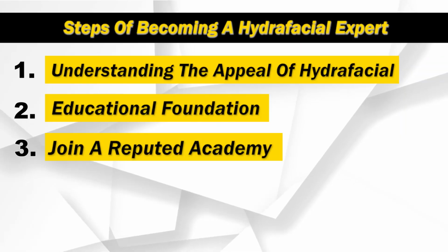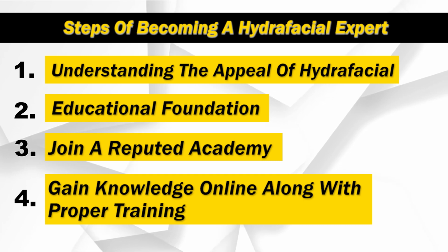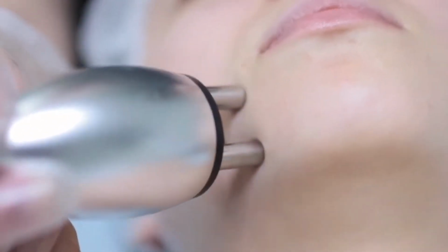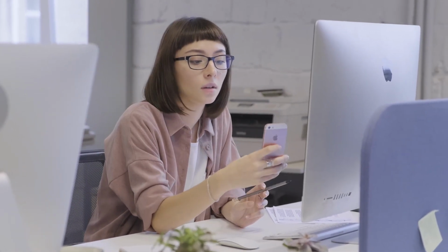Now back to the points. And fourth, we have gain knowledge online along with proper training. You will get knowledge and certification from the course, but you can get more information about this course through many mediums online, due to which whatever doubts you have in your mind will gradually get cleared.